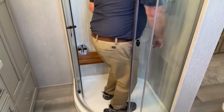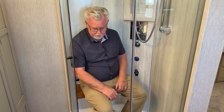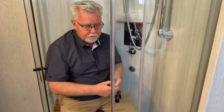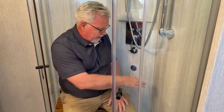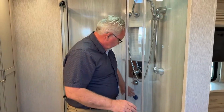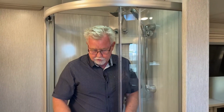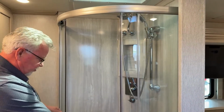I like the teak seat, which is pretty much an option in all of the Newmar diesels. And then also the water miser, which is a system that helps preserve your fresh water, keeps you from filling up your gray tank too fast. It recirculates that water while you're waiting for it to warm up. Once this light turns blue, you flip the valve, take your shower. Now you're putting it down into the gray tank. So the water miser system also has been adapted by pretty much all of the Newmar diesels.